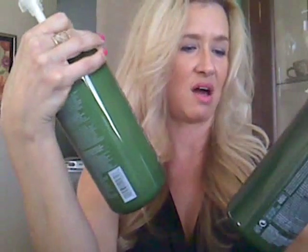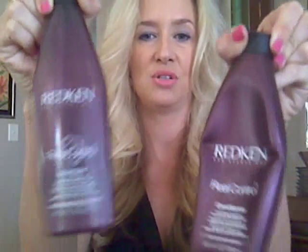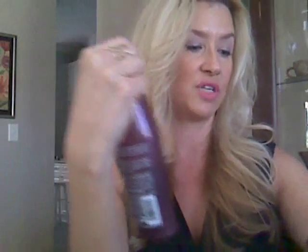It's the CurlMaster Tea Tree. It's got the invigorating cleanser. It's got that tea tree oil or whatever in it. I love it. My husband loves it too. So I use that mostly, and then I switch off to this. I love this. This is one of the best shampoos. It's the Redken Real Control for nourishing repair for dense, sensitized hair.